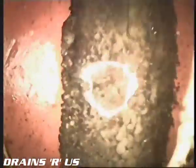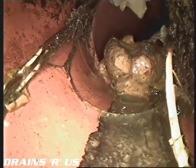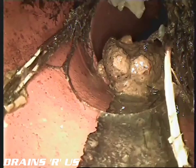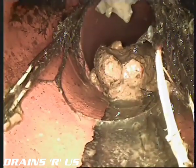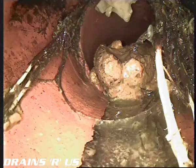This is normally blocked up underneath the bathroom up there. Yeah, that's not looking real good up there. I don't think I'll push, you can see the broken pipe there, but I don't think I'll push my camera up there. So we'll have to clean up there.